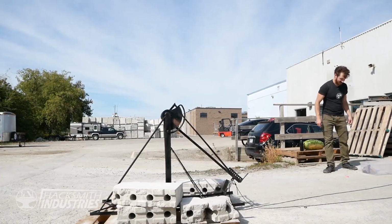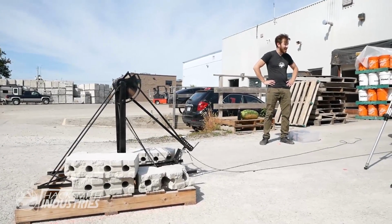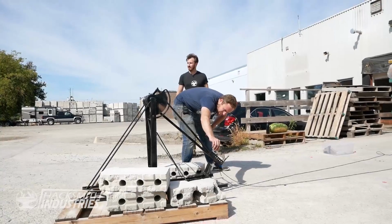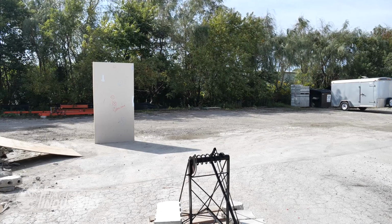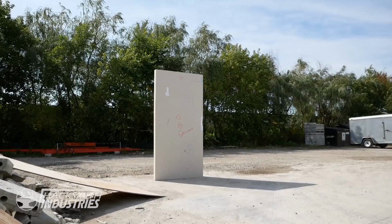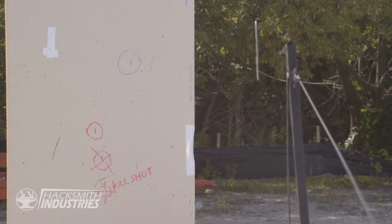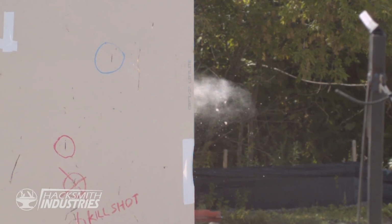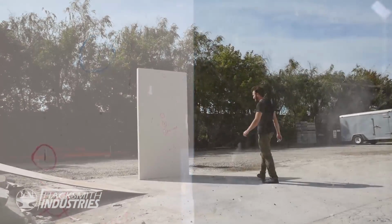It's the finale now. If you get a kill shot, it's a tie. Val Kilmer style. Last shot. For the win. Or for the kill. 3, 2, 1. Oh! Look at that! A tie! Perfect kill shot. We both got 2 kill shots. We both got 1 kill shot, 2 hits, and 2 misses.